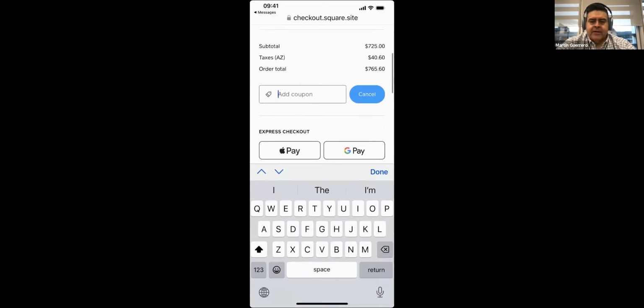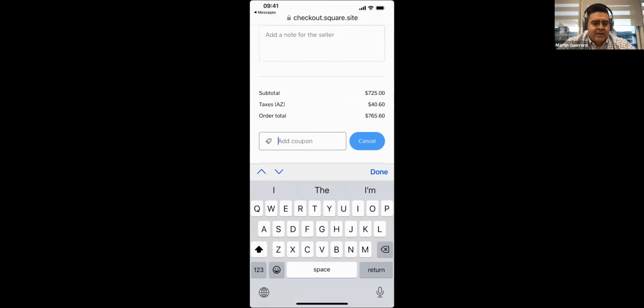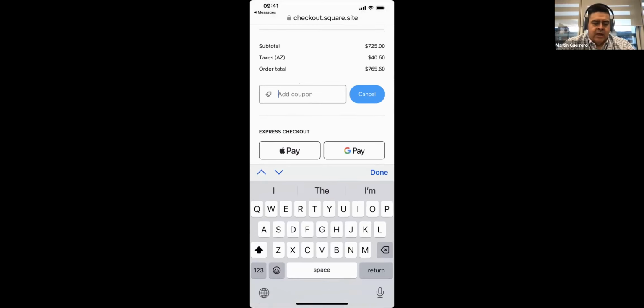You can see add coupon is here. You can easily create coupons for your customers, offer sales, promotions, things like that. It all integrates. I could add that coupon in person as well, or on my website or through these checkout links.